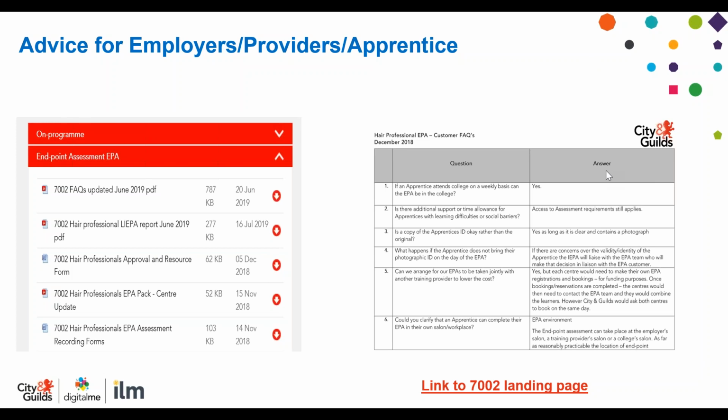So we've been asked a question about what's acceptable 20% off the job evidence. You need to be signing the declaration to say that obviously you've given your apprentice the off the job and that you've followed the funding requirements for an apprentice. You don't evidence to us as your EPAO your off the job or your 20% off the job, because that's a funding requirement. So you will need to keep that evidence in store for when you're audited for your funding.